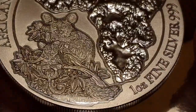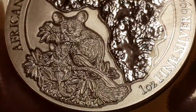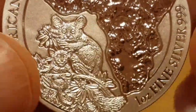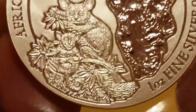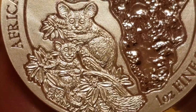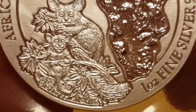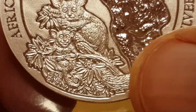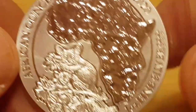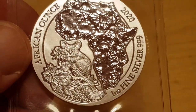So yeah, I'm just super curious to know what your thoughts are. I mean, I like it a lot. I think that little cheeky bush baby is super cool. And then as I said, you can see the large bush tail coming through. But yeah, let me know what your thoughts are. Let me know what your views are.